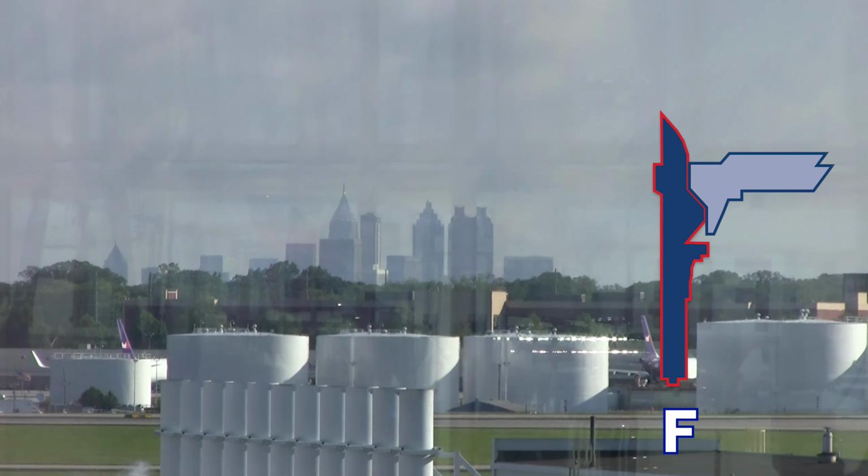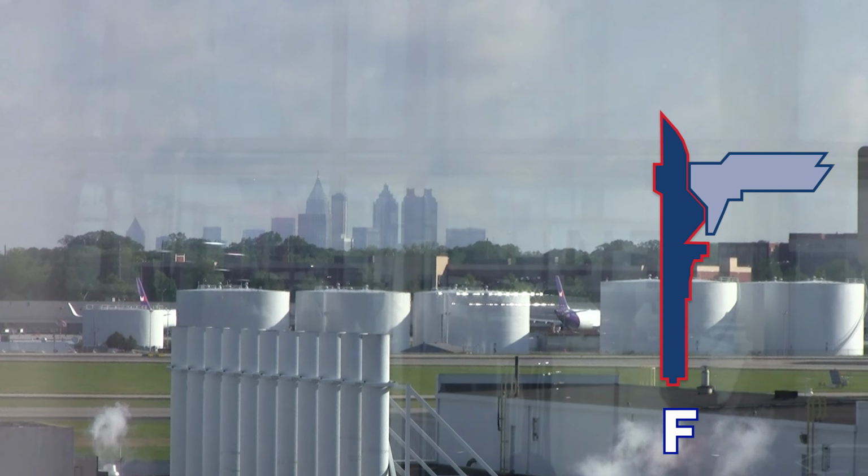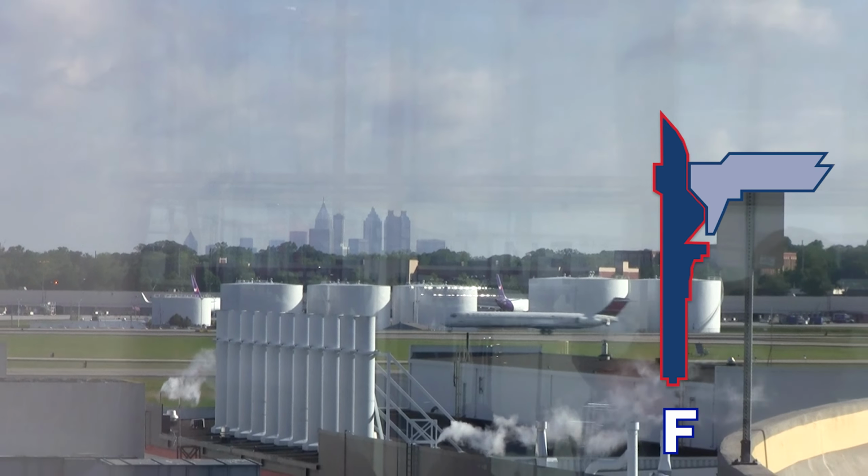Concourse F's landside is much smaller and hosts ticket kiosks for international airlines, as well as Delta international flights and international baggage claims. You can clear security in either landside terminal if you don't have bags to check.